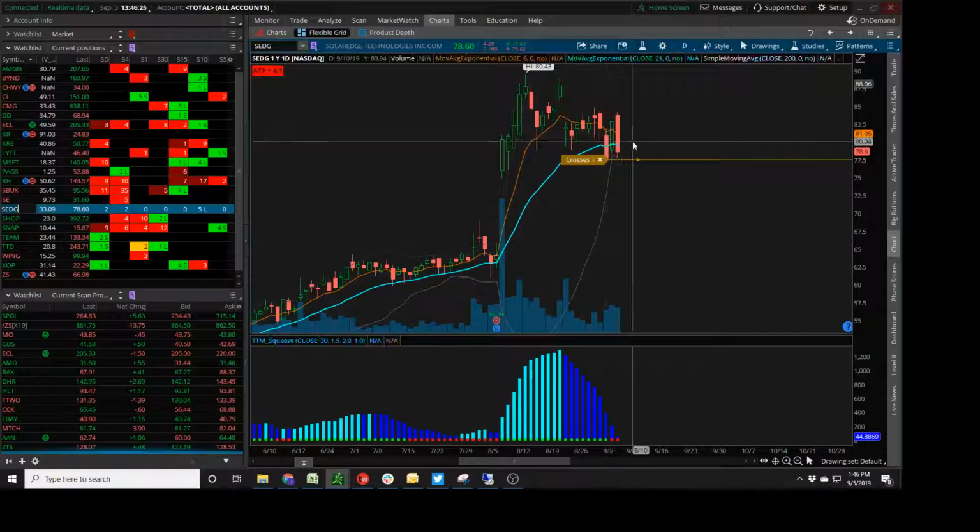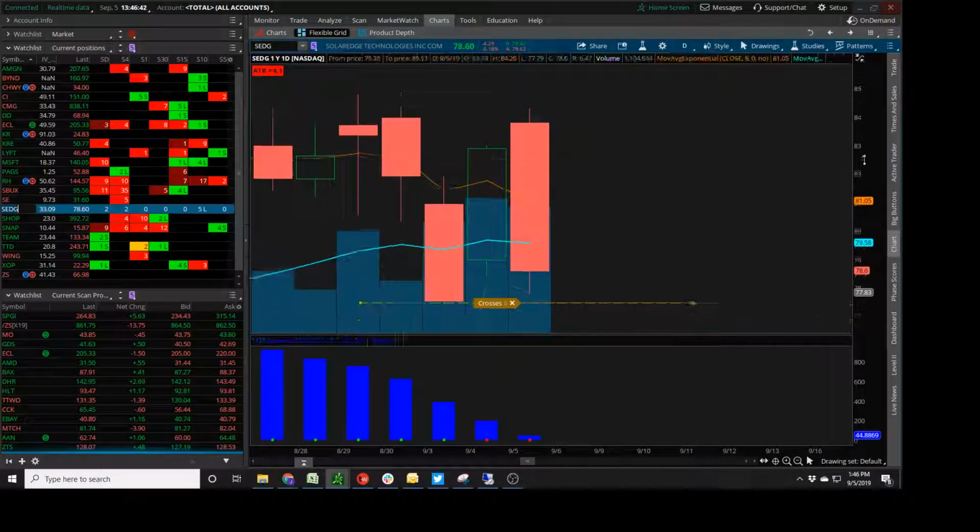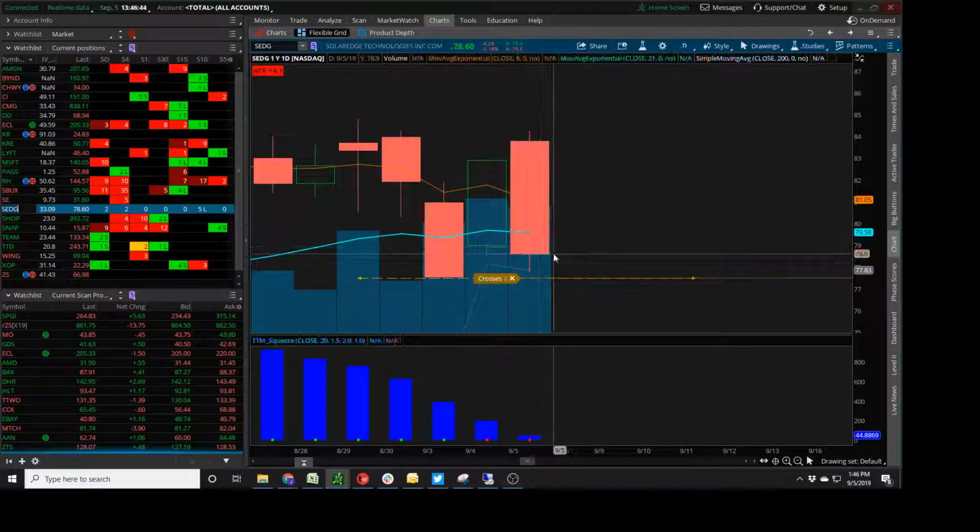Now, when I got in this trade, it was roughly right about here. It pulled right in between the 2 EMAs, and I was like, "That's the perfect buy zone. I'll buy in right there." And unfortunately, it kept going. It passed the 21 and actually touched the lower Bollinger Band, but bounced back off of it.